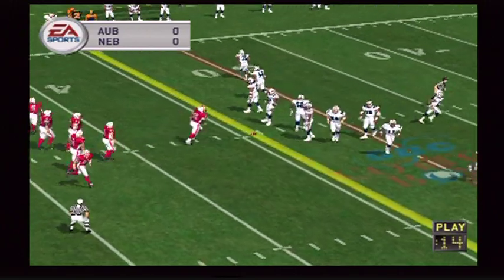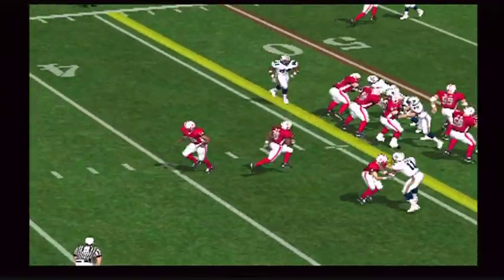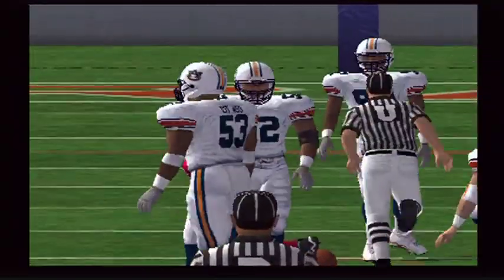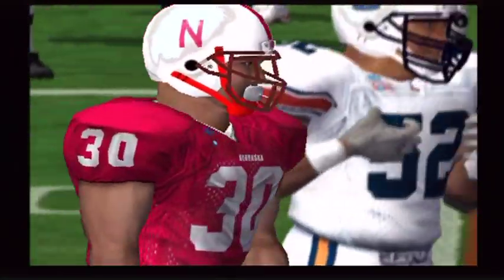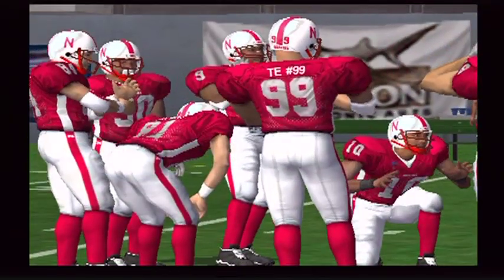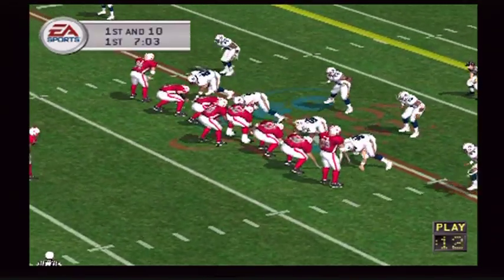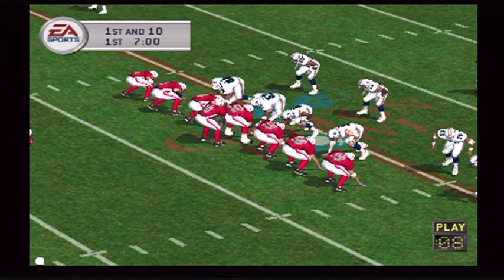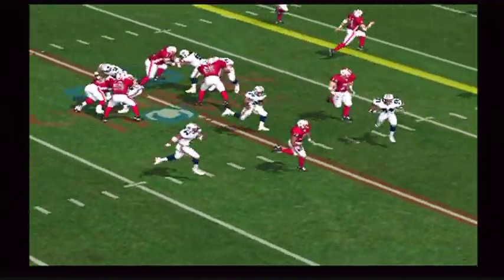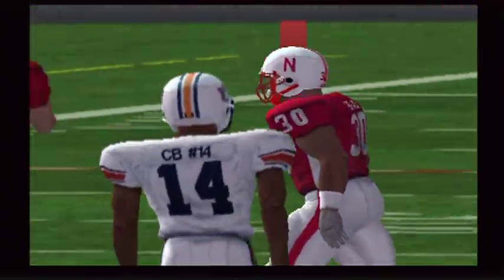It's second and inches, ball on their own 46. Number 30 lines up in a deep back, I formation. Little handoff, and he's tackled at the 48. And the tailback picks up the first down. First and 10, ball right around midfield. Number 30, alone in the backfield. Little handoff. Number 54 brings him down at the 49-yard line. Maybe 3 yards on that run.